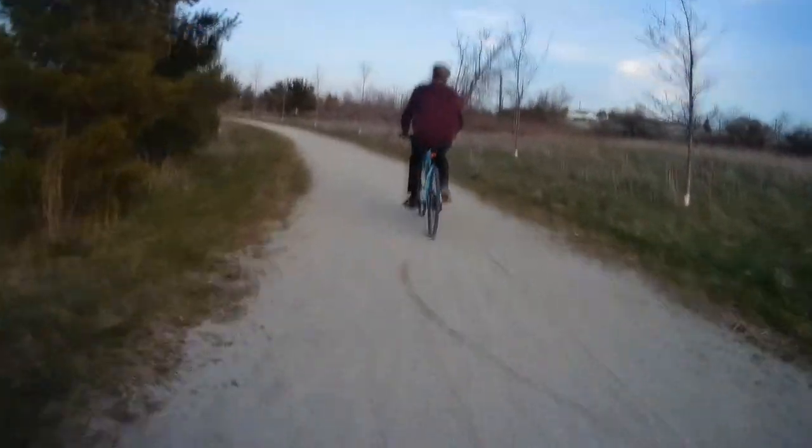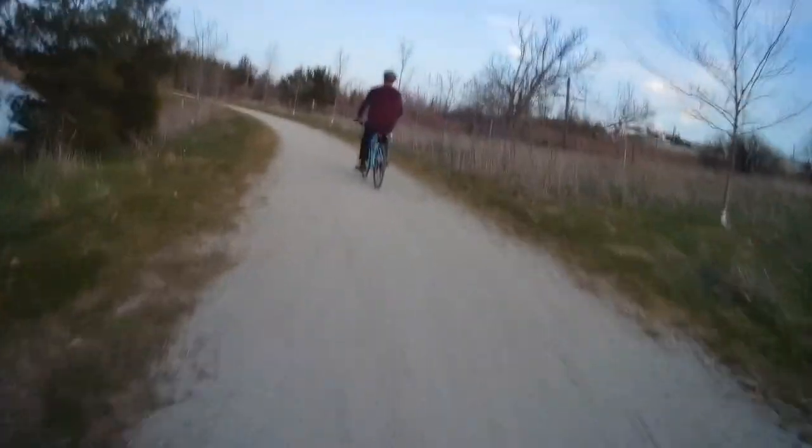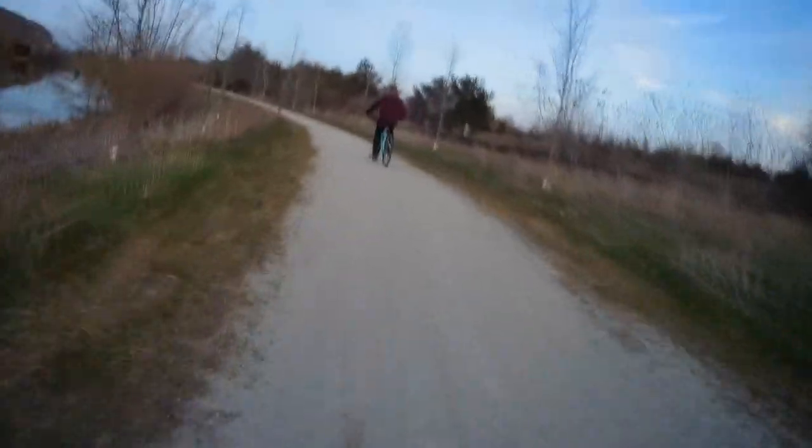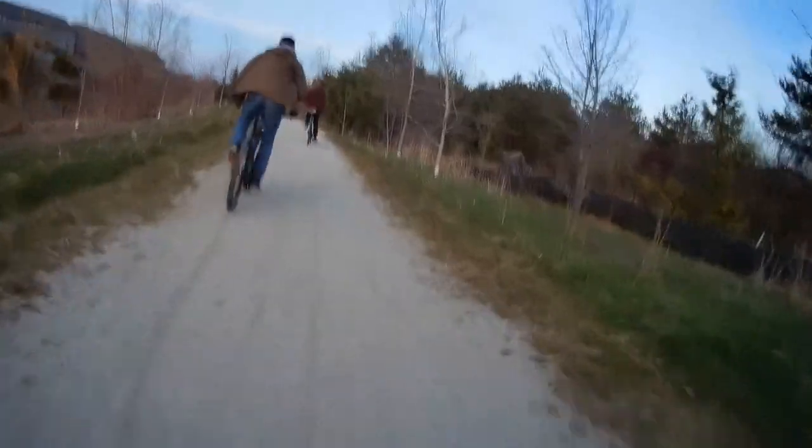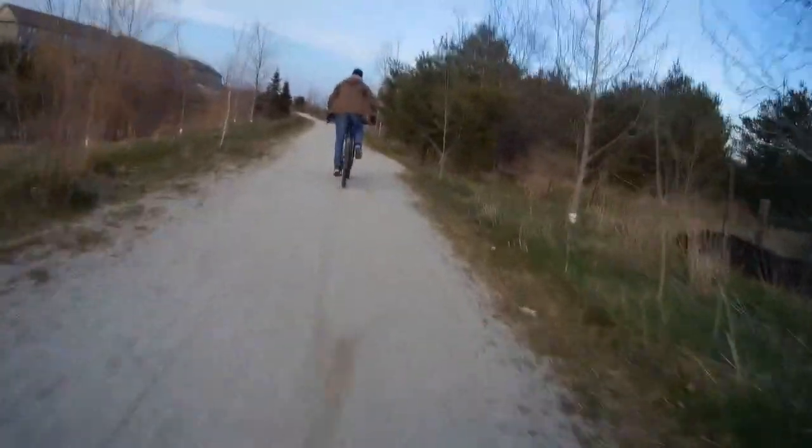So after messing around with that hill, it's time to hit the trail again. Nice, beautiful pond, and this really smooth rock trail. It's great for biking, walking, jogging, even for skidding just a little bit.